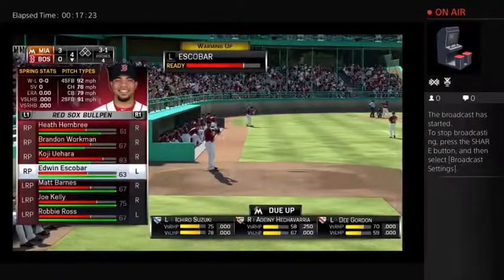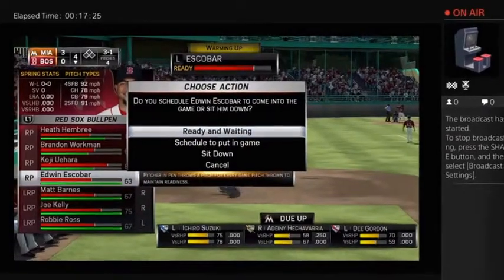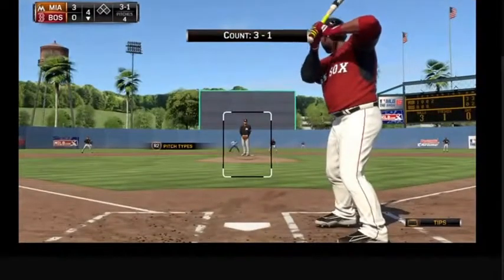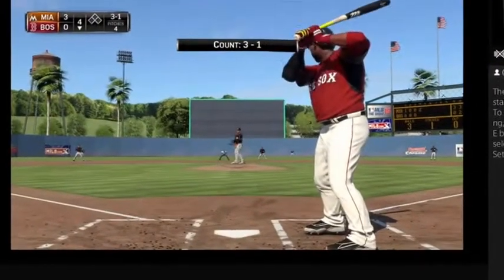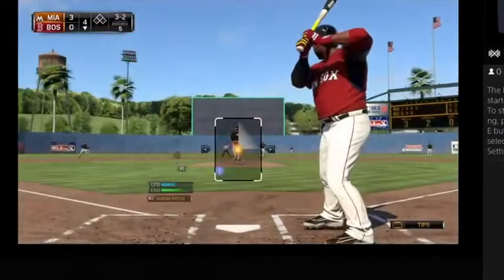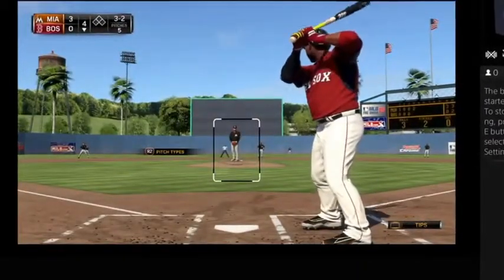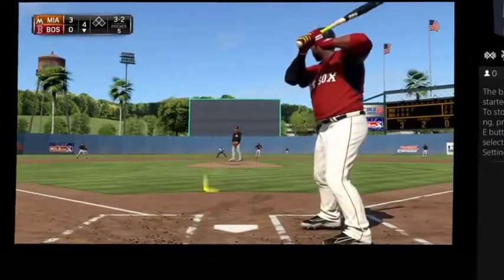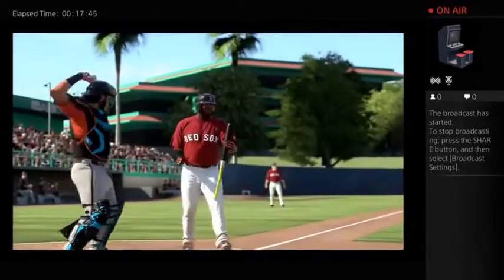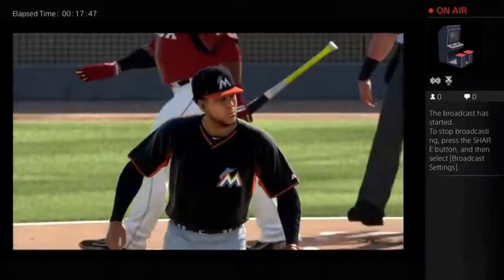David Ortiz will stride in again. He struck out swinging his first time. The 3-1 coming. Fastball is taken for a strike, and he runs it full 3-2. Yeah, the best way to neutralize this guy's power, just keep putting pitches right there. And down goes Ortiz as he swings and misses for strike 3.